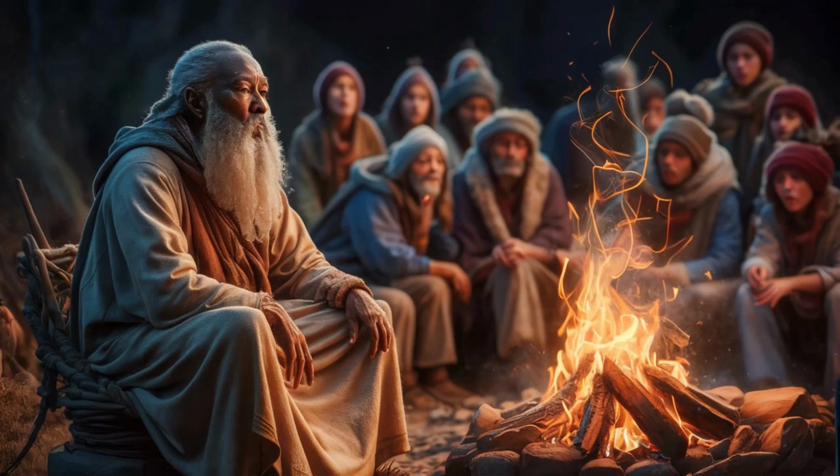Myths explained the origins of the universe, natural phenomena, and human existence. Legends recounted the heroic deeds of historical figures, often embellished to inspire future generations. Epics, like the Iliad and the Odyssey, were long narrative poems celebrating heroes and cultural values. Folk tales, often humorous or cautionary, offered moral lessons and practical advice for everyday life.